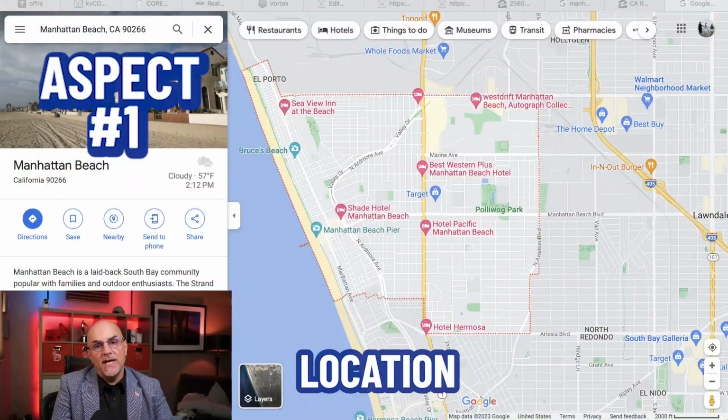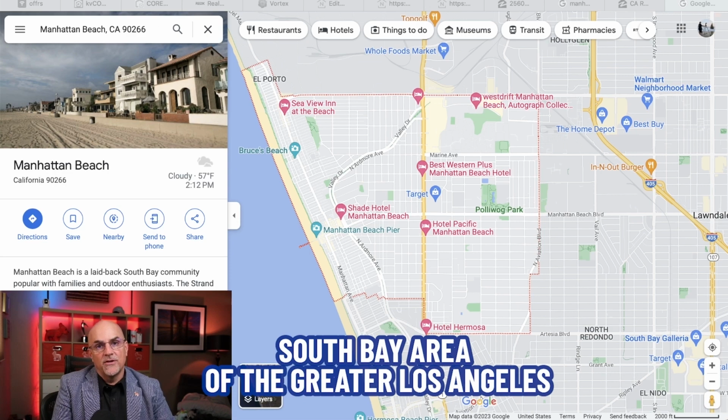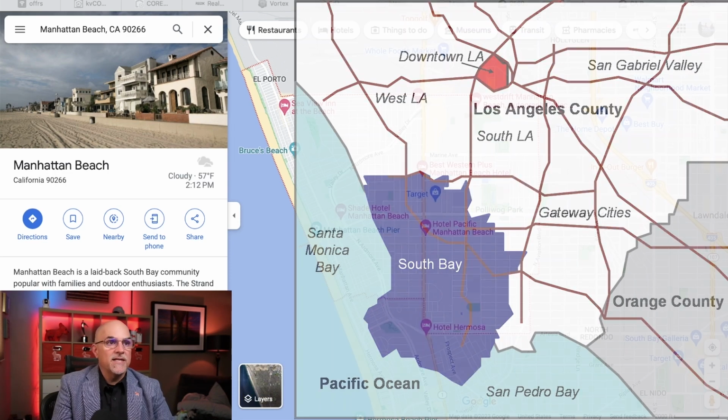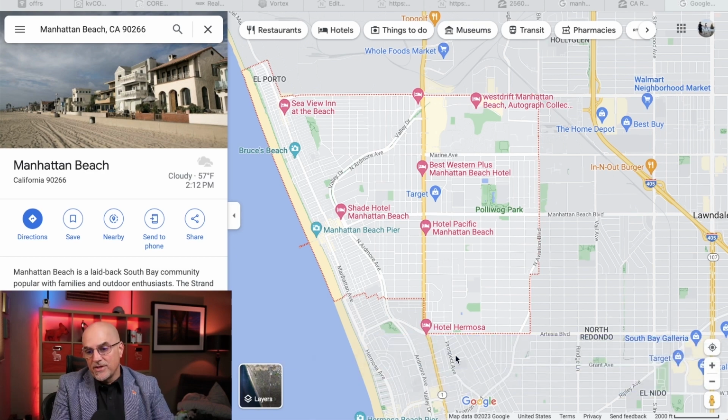Aspect number one is location. Manhattan Beach is part of the South Bay area of the greater Los Angeles area. It is bordered by the Pacific Ocean on the west, Hermosa Beach to the south, El Segundo to the north, and the city of Hawthorne to the east. So here you can see it on the map right here.